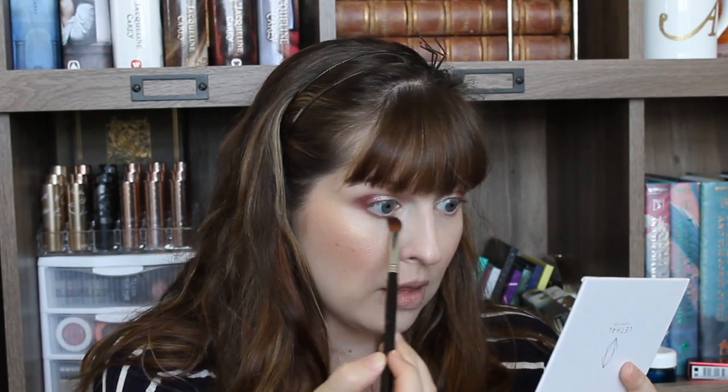Okay, so now let's go ahead and find a little fluffy brush that I can use on my lower lash line. This might turn out to be a mistake, but we'll use this one by Sigma, and I'm going to go ahead and take that very first shade that we used, Calcination. Just sweep that a little bit underneath the lash line.